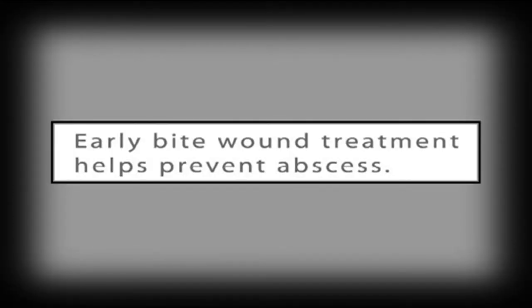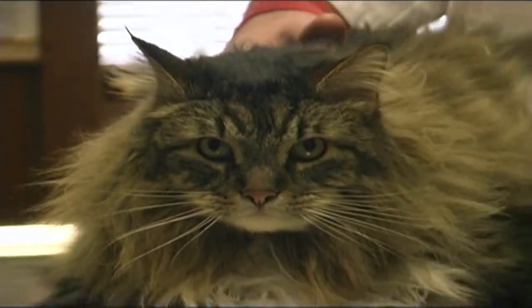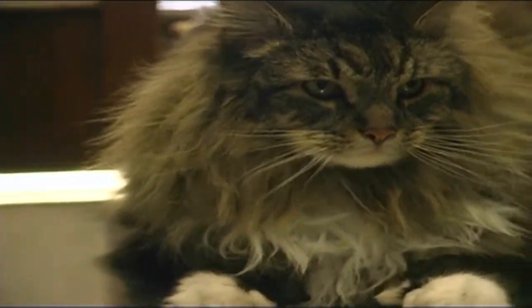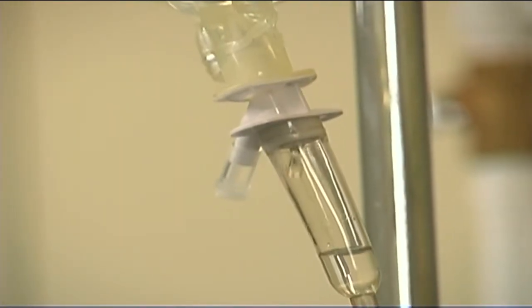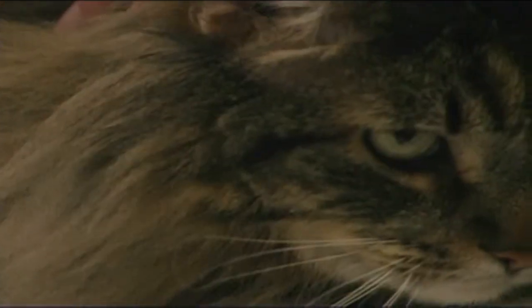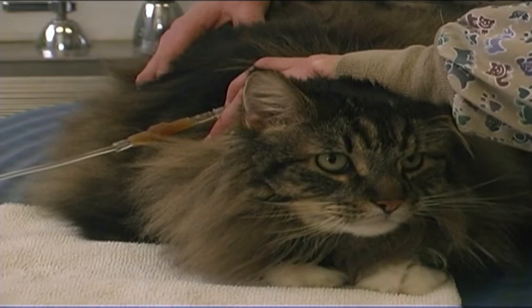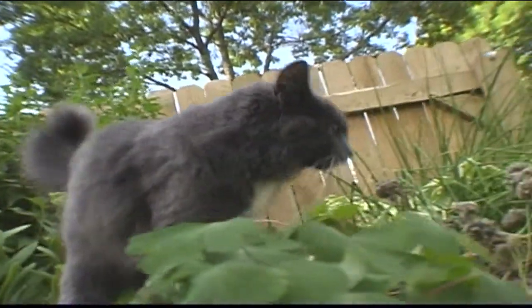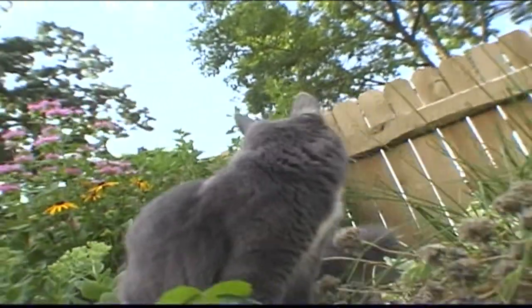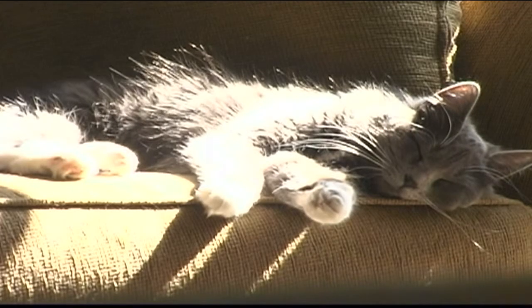In early stages following injury, antibiotics in the form of injections, pills, solutions, or ointments can be used to fight the infection. If the abscess has already formed, it will then be necessary to surgically drain pus and remove damaged tissue to help heal the wound. Abscesses in cats from fight wounds can be a serious matter. To prevent them, you need to have all wounds treated before an abscess has a chance to form.